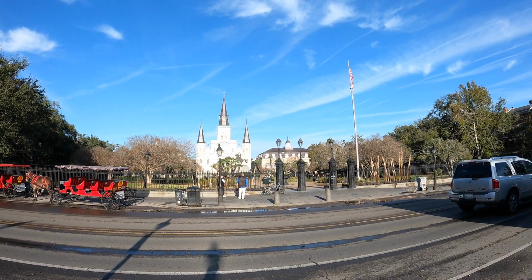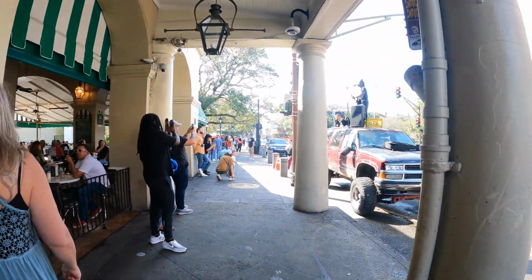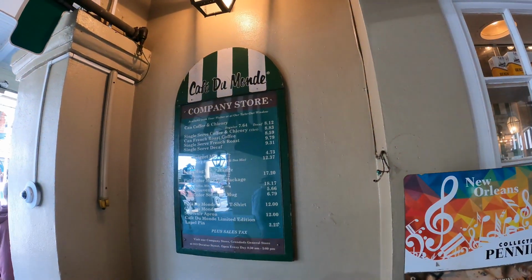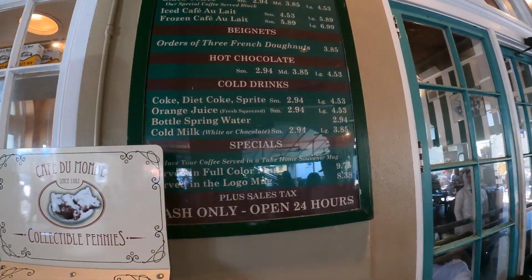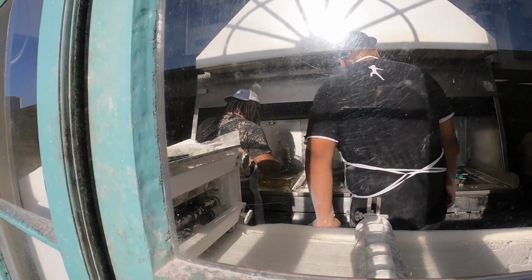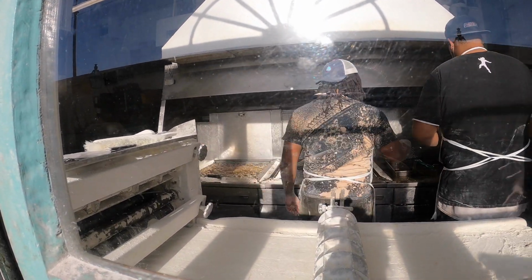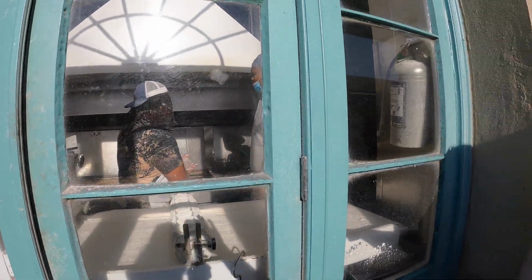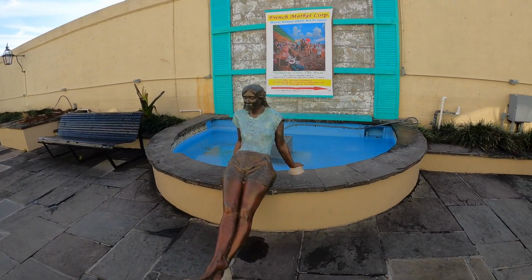So headed down towards the waterfront, of course, you'll see the beautiful Jackson Square, and coming over to the side is Cafe Du Monde. Now here it's always busy. It's just always busy here. They do have a walk-up window outside that you can walk up to and order and pick up your beignets. Walk towards the back, you'll see the ordering window. If you keep going, you'll see the window where you can see all the cooks and chefs making the beignets. You can keep walking towards the back and see the lovely art that is going on.